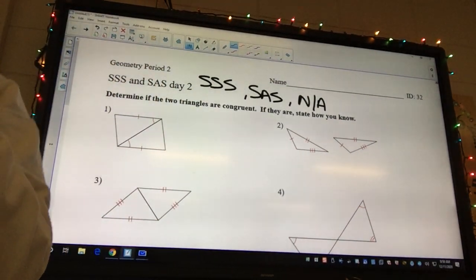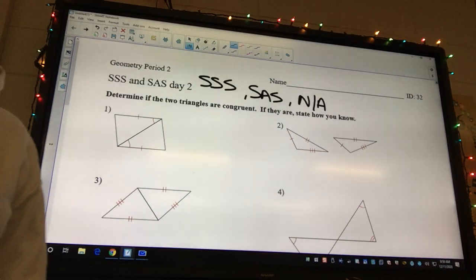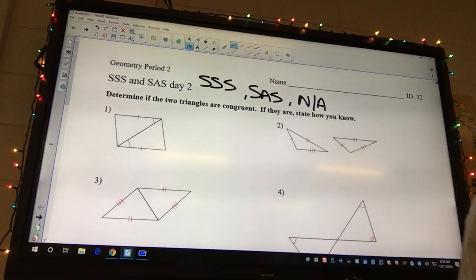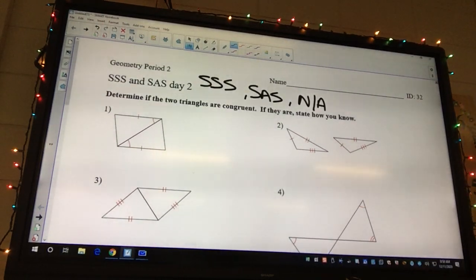To conclude, side, side, side. If all three triangles are the same length, meaning all sides are equal, you can fairly say those triangles are congruent. If we have triangle 1, and a side, an angle, and a side, and a side, an angle, and a side, and those are all congruent, we can say those triangles are congruent.